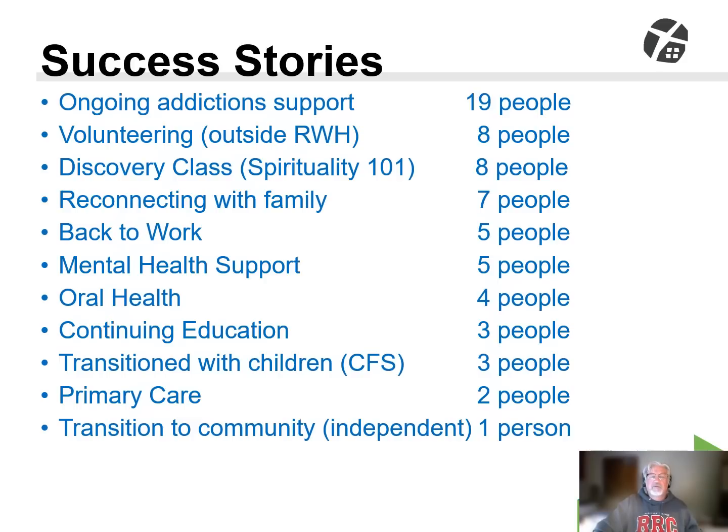4 people have gone through fairly extensive oral health care. 3 people are engaged in continuing education. 3 people have transitioned from Riverwood House to be with their children through CFS. 2 people are involved in primary care, which is physical health and well-being, and 1 person has transitioned to community.